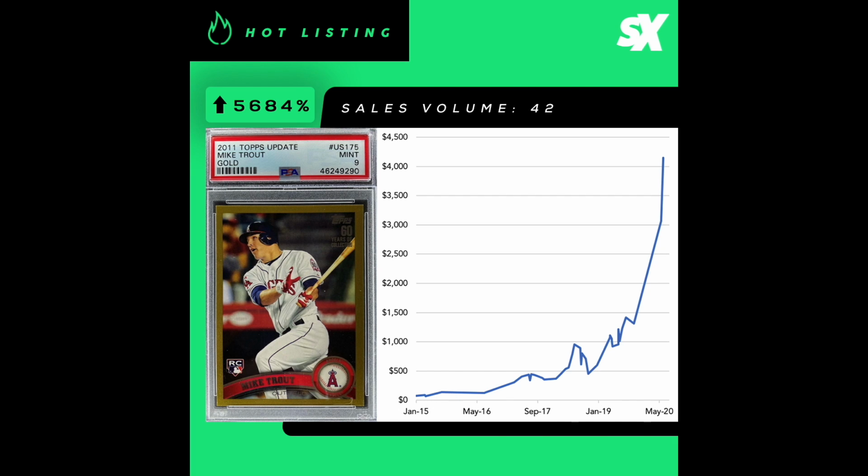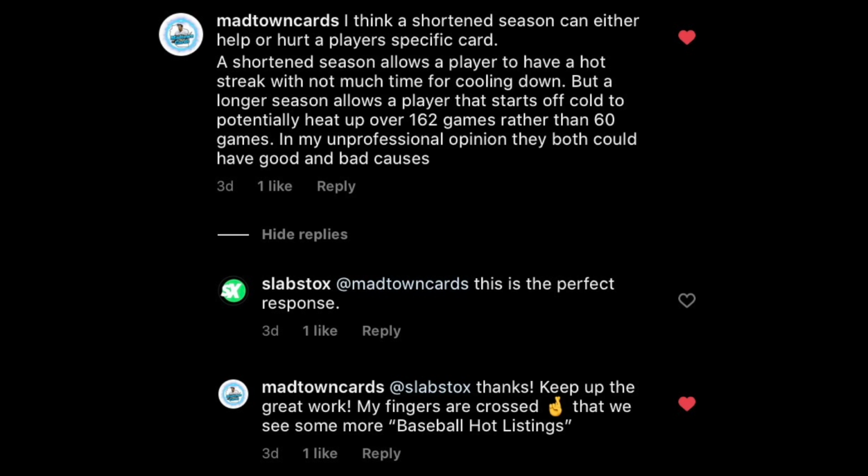Let's go to the comments. Madtown Cards says, I think a shortened season can either help or hurt a player's specific card. A shortened season allows a player to have a hot streak with not much time for cooling down, but a longer season allows a player that starts off cold to potentially heat up over 162 games rather than 60 games. In my unprofessional opinion, they both could have good and bad causes. And I said this is a perfect response.